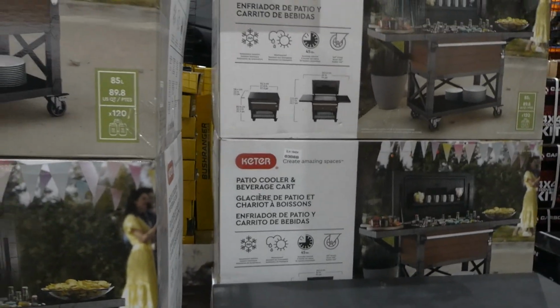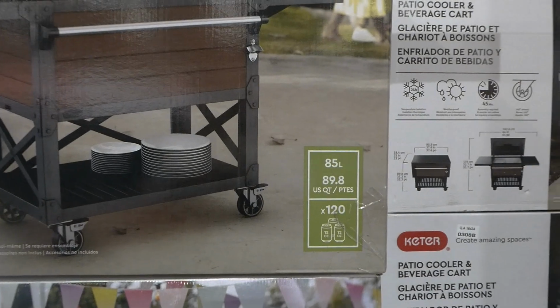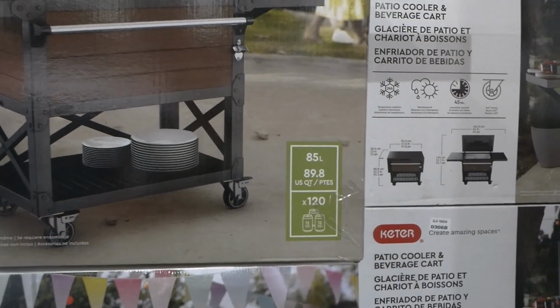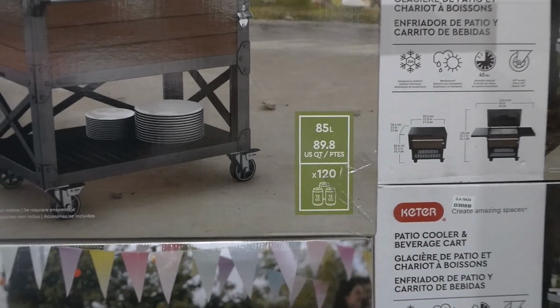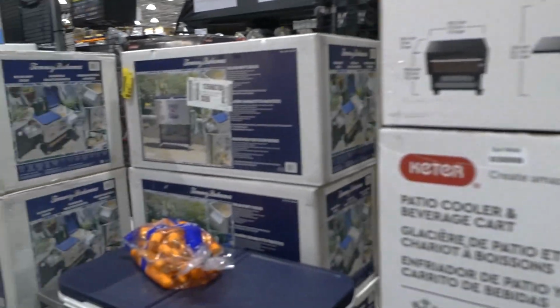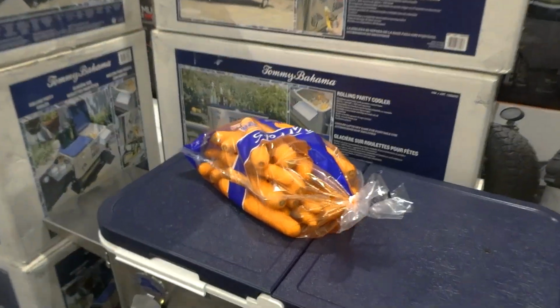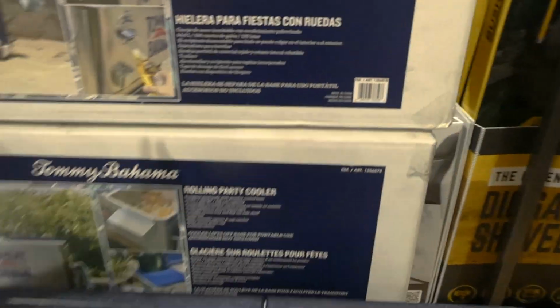And it says it holds up to 85 liters or 89.8 US quarts. So I wonder why it says 100 up there on the sign. And it also holds up to 120 12-ounce cans, which I think are like the 375 ml ones. Someone has abandoned their carrots. Let's put that up there.